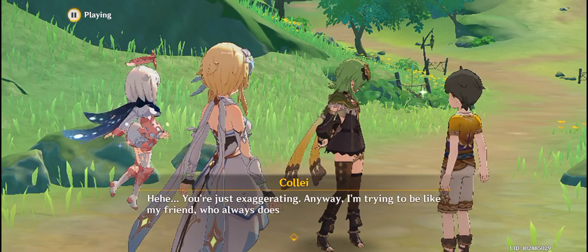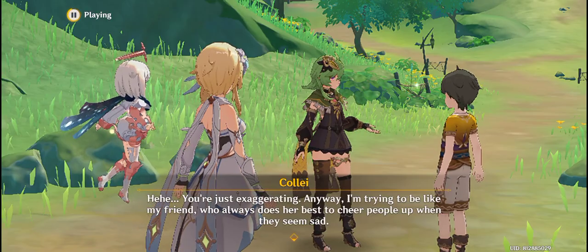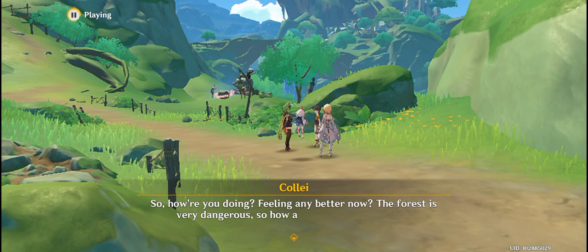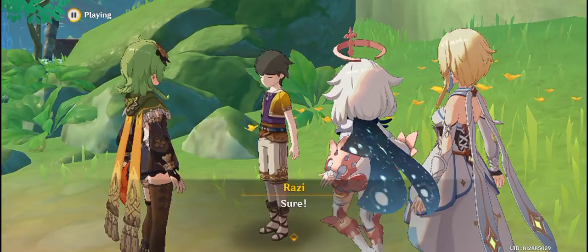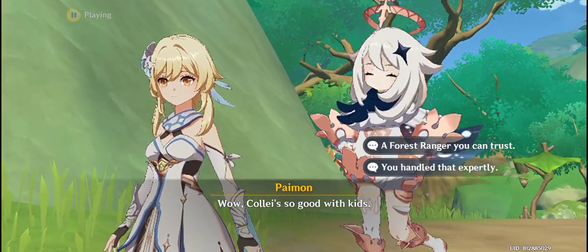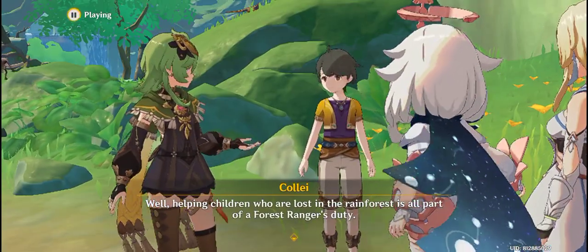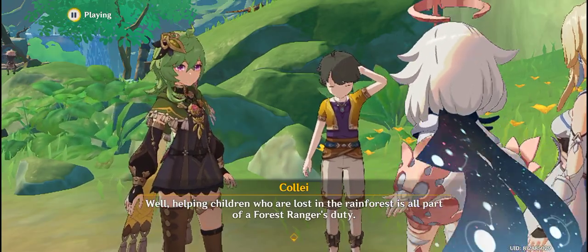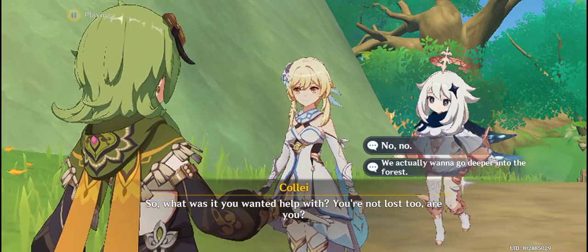Aw, you're just exaggerating. Anyway, I'm trying to be like my friend, who always does her best to cheer people up when they seem sad. So, how are you doing? Feeling any better now? The forest is very dangerous. Sure. Wow, Collei's so good with kids. Well, helping children who are lost in the rainforest is all part of a forest ranger's duty. So, what was it you wanted help with? You're not lost too, are you?